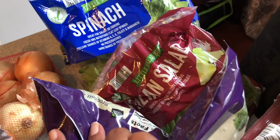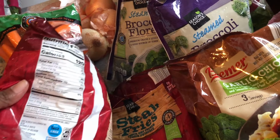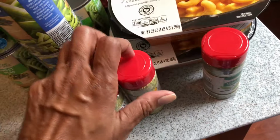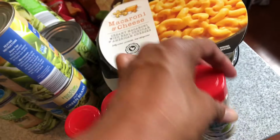Here's another Italian salad mix, 3 bags of spinach. We've been making so many salads, y'all. It's unreal, and smoothies. I also picked up 2 bags of steak fries, my garlic chicken, 3 of those. I picked up a few seasonings, 2 lemon pepper and 1 Italian seasoning. I picked up 4 of the sweet peas and 4 of the green beans.